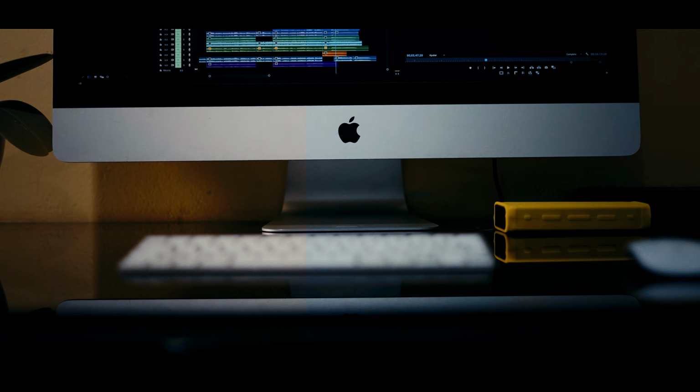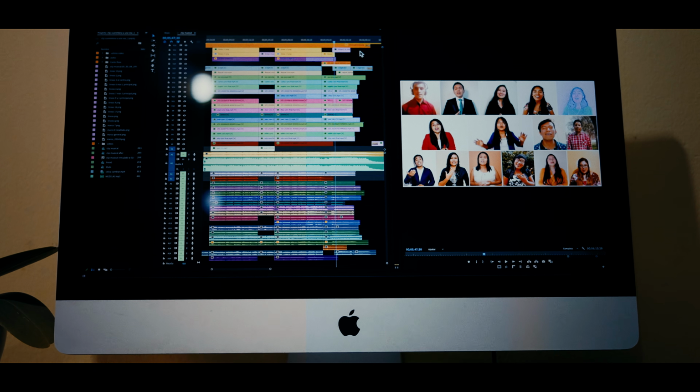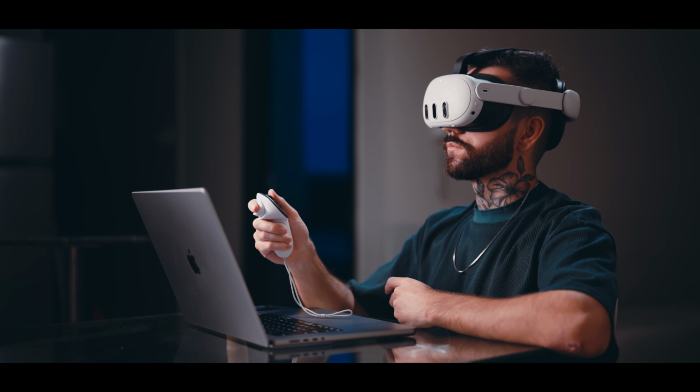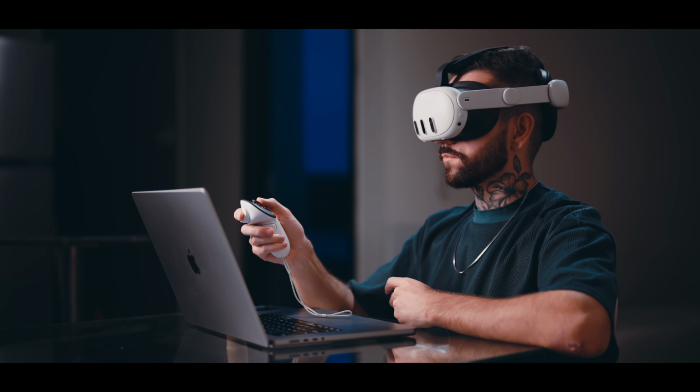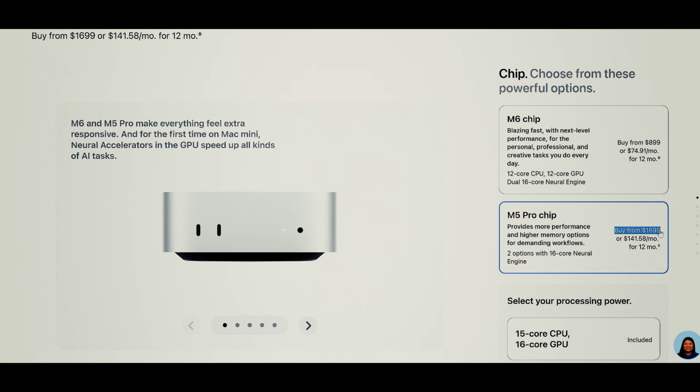If you are a developer, editor, or creator who wants a small, quiet desktop that feels fast for day-to-day work and lighter local AI stuff, the $899 M6 model is going to be enough. You get the 2nm chip, better AI performance, faster storage, Wi-Fi 7, Bluetooth 6, and the usual Mac Mini flexibility. If your life is built around Resolve, Blender, LM Studio, or you are pushing larger local language and diffusion models, the M5 Pro version makes more sense. The extra cores, higher memory bandwidth, Thunderbolt 5, and support for up to 64 gigs of unified memory are what justify the higher price.